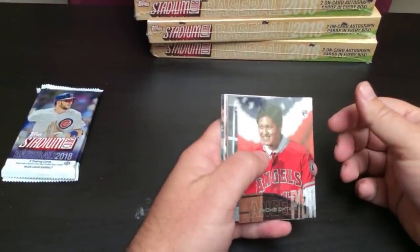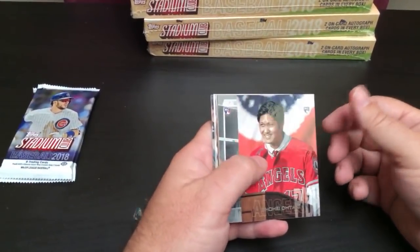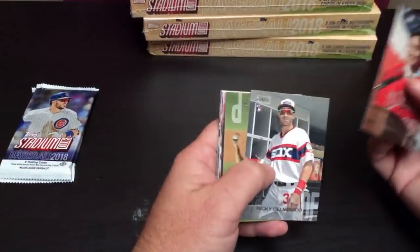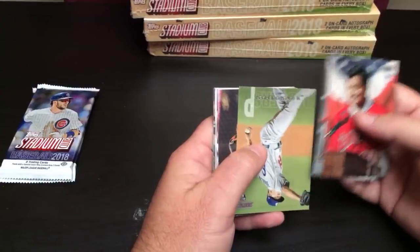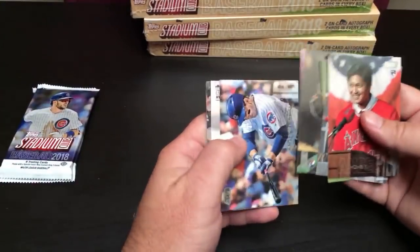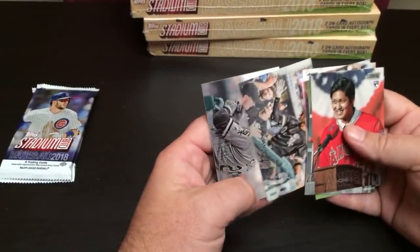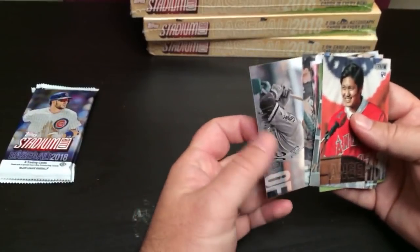Oh my gosh. Ohtani representing big time in this case. Look at that. Nice. Delmonico, Walker Buehler. Sizegard, Moncada. That's for you, Cody.